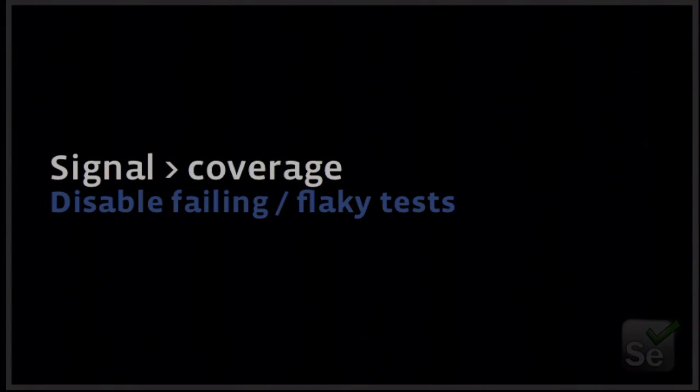The other thing that's very important to us is signal. There would be nothing worse than having a bunch of failing or flaky tests in a code base. Because all that does is it gets people used to the idea that the test might be failing, and then it's no big deal, right? It just creates noise for everyone. So how do we deal with that?